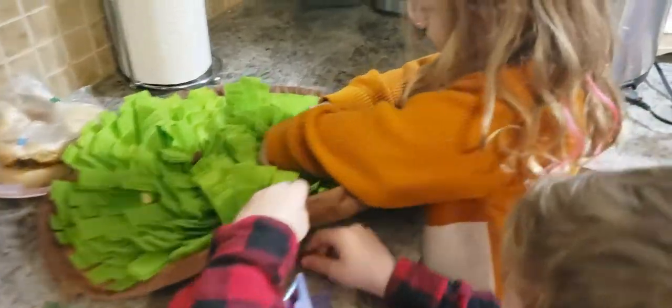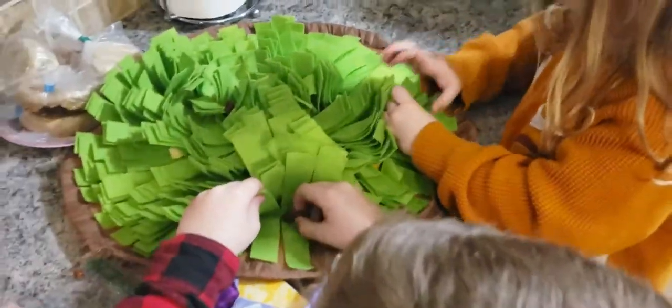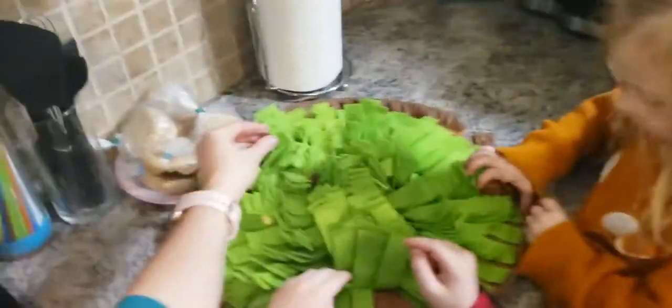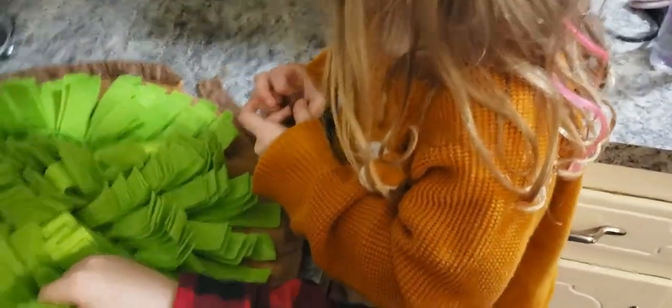You know what I'm gonna do? It's gonna be funny. I'm gonna hide it in between. I'm gonna hide it way down here, like in the middle. So then he'll be like, where is it? He'll be digging around in it, flipping all these up. He won't be able to find it. It's way down here. Right. I think that's good enough.